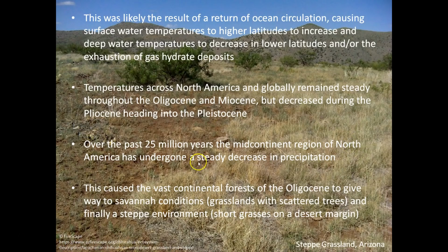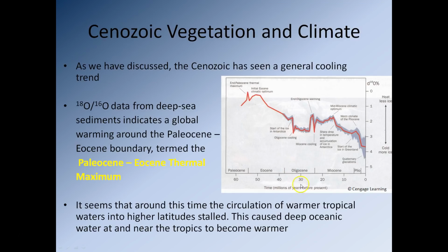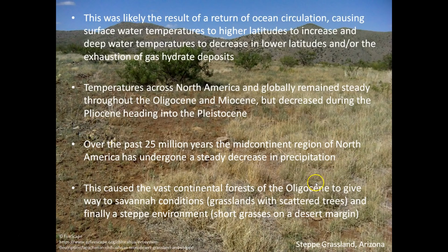So, as I say, temperatures across North America and globally remain steady during the Oligocene and Miocene, and decreased during the Pliocene and Pleistocene. Over the past 25 million years, so 25 million years ago is essentially around here, around the Oligocene-Miocene boundary, the mid-continent region of North America has undergone a steady decrease in precipitation. So the center of North America has been getting drier.